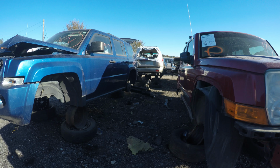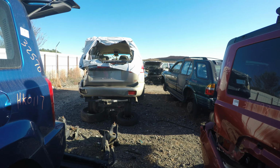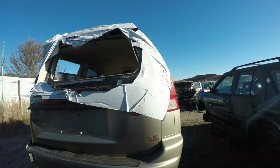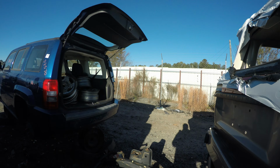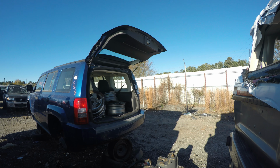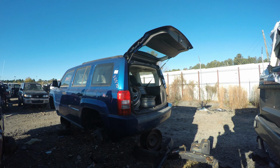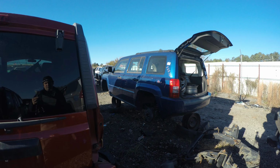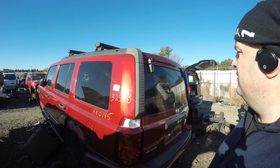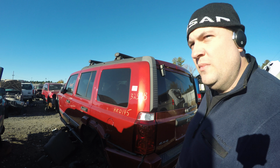Let's see, it's still got the brake light. It's a Patriot. Now I have a Jeep brake light at home that hasn't sold. I think it's off of a Patriot too. The ones off of the newer Liberties sell. I know the ones off these Commanders don't. They go for like $15. That's just not worth it, because they cost $7 plus tax to pick up.